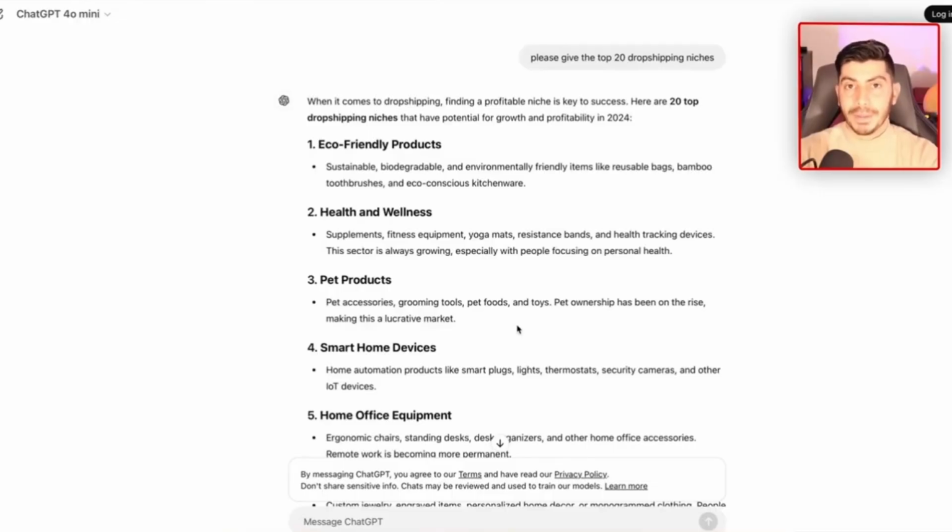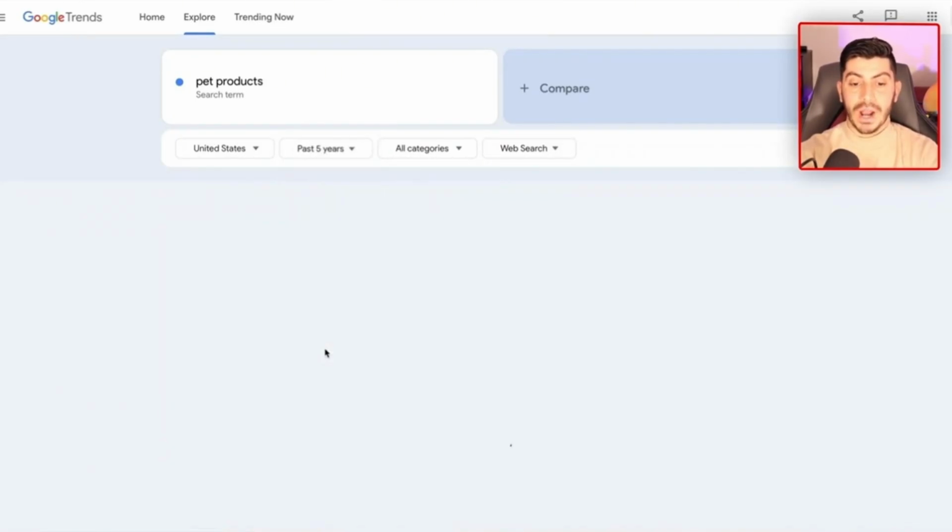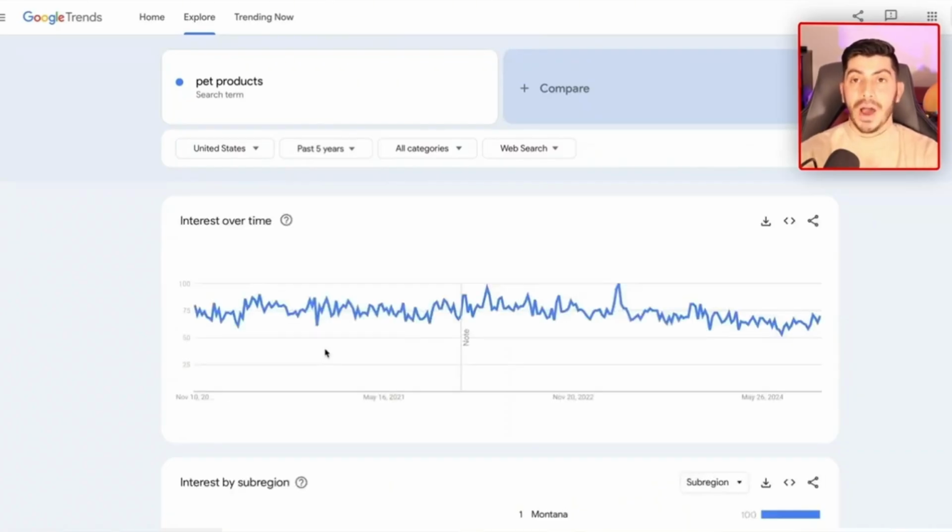I'm gonna go ahead and pick pet products for this guide. Pick something that you're passionate about. I want you to go to Google Trends and type in the niche that you think you're gonna tap into. Now, as we can see, if I categorize it by the past 5 years, pet products has stayed relatively the same. Naturally, it's one of the more popular niches to get into. I'm, of course, gonna go ahead and pick it.